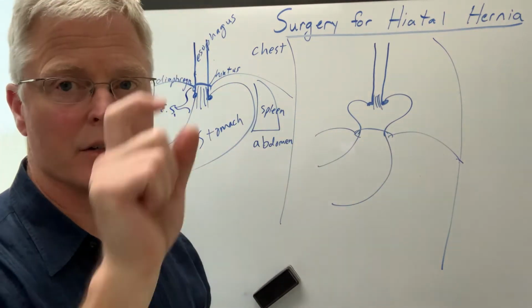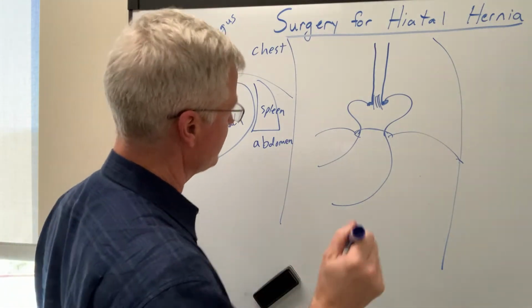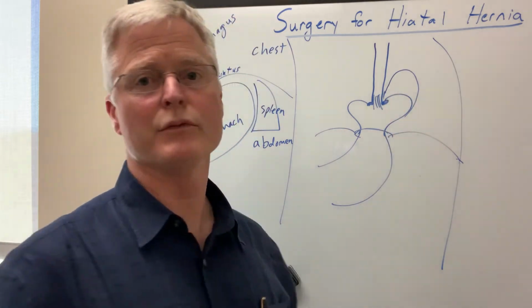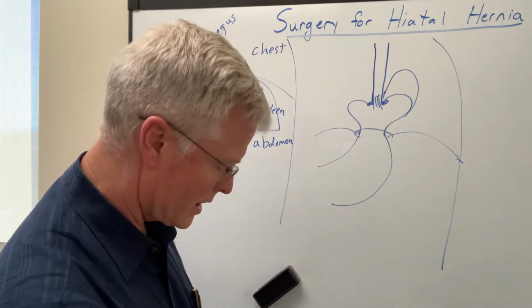Now some hiatal hernias are real tiny or small. We call them sliding hiatal hernias. Sometimes if a lot of the stomach is up like that, it's called a type 2 paraesophageal hernia or a type 3 paraesophageal hernia. This is all what we're talking about.